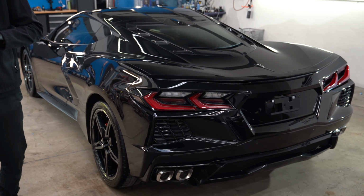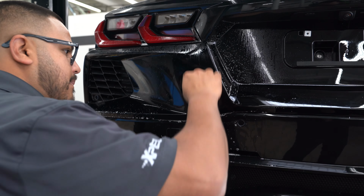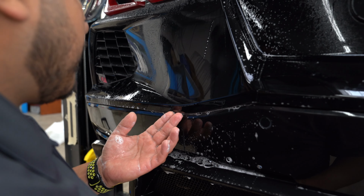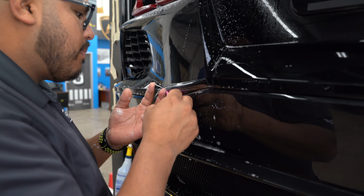This car in particular is black. It's how I would expect the car if I had a choice. It's got the two-tone saddle black interior. The client is an ex-retired cop, super excited to be taking delivery of this car. It's his childhood dream to have a Corvette, and after two years he finally took delivery and decided to do it right and protect everything.